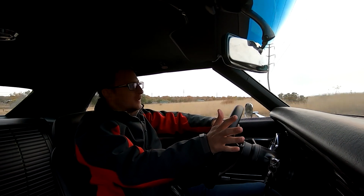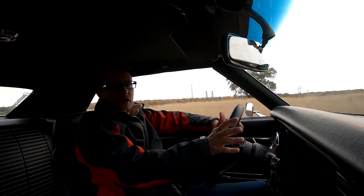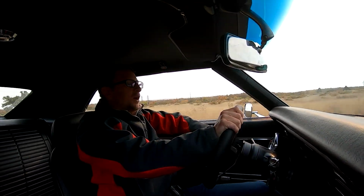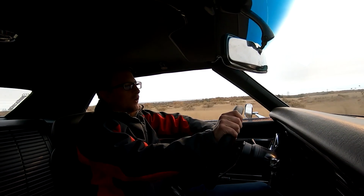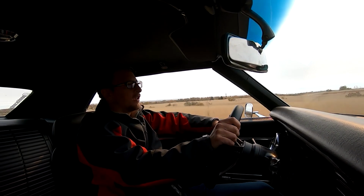Anyway, along with the engine, this car has got a complete new set of running gear underneath. It is the factory Turbo 400 that came in the car, but it's been upgraded a little bit, massaged on. It's got a Moser 12-bolt in the rear with 3.73 gears and a Truetrac.